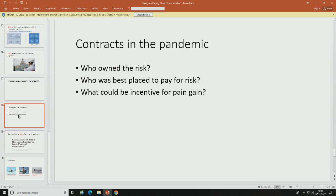People like Dyson, who tried to construct inlet ventilators, they took risks. Were they ever paid properly for that? They went the extra mile, they did something, and didn't really get rewarded, I guess.